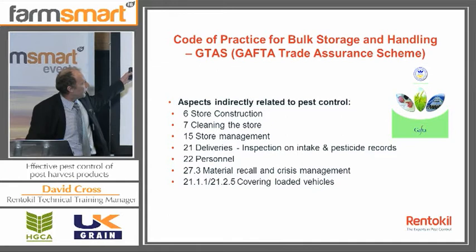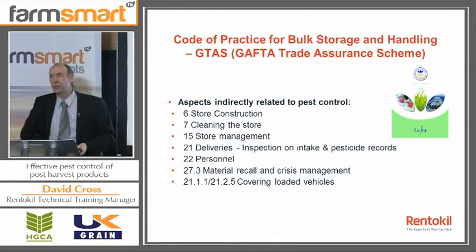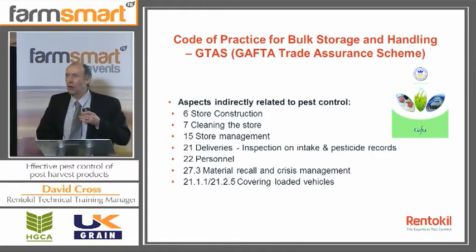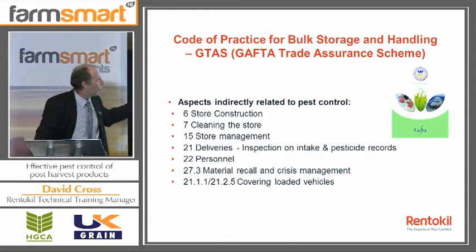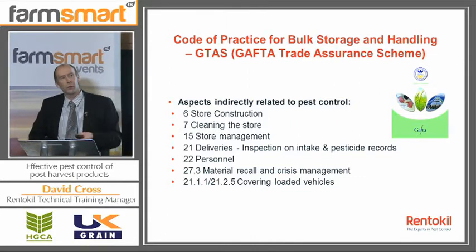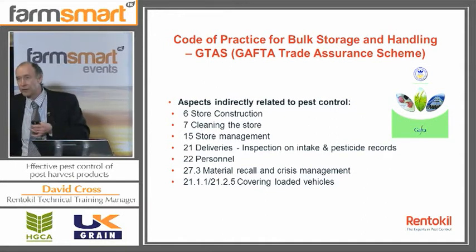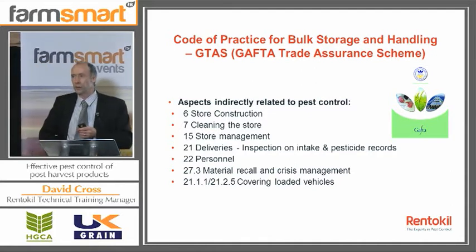Again, store management, deliveries and inspection of intake and pesticide records, all important stuff. Really important one there is the personnel. It's no good having all these things in practice if the people who are working in the grain store aren't quite getting it. So training of personnel is absolutely vital. An understanding of why all these things have to be done and what are the problems that you could expect if they're not done. And now we'll be talking a little bit more about personnel later on when we start talking about the application of pesticides, because legislation dictates that those people should at the very least be trained and competent. And in many cases, if we're talking about plant protection product, it's not just trained and competent, it is also qualified in the use of those products as well.